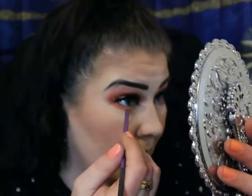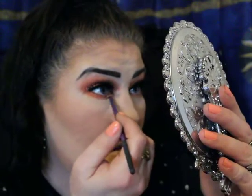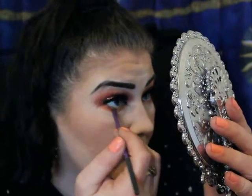Alright, now I'm going to take that amber color, and I'm going to go closest to my lash line, if I can find... Oh, come on, I just had it right here. Okay, I'm going to use this little brush because I can't find the other one. This is a little Real Techniques brush. It's tiny. I am just going to stick this closest to my lash line. A little bit. Just darkens it just a little bit. There we go.